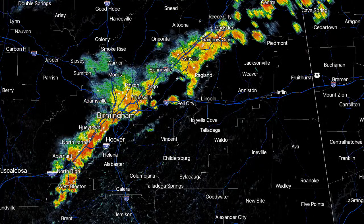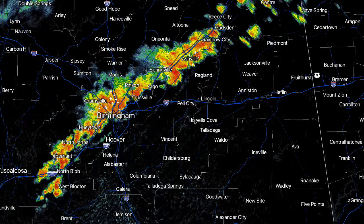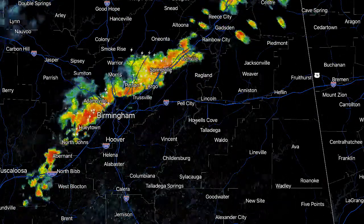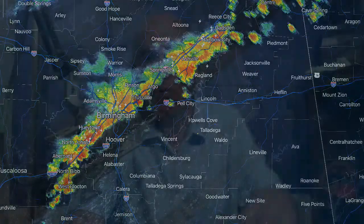And again, storms can produce strong gusty winds, a lot of lightning and heavy rain, but so far they have been relatively behaved in that they have been under severe limits today, but of course we'll watch those carefully.